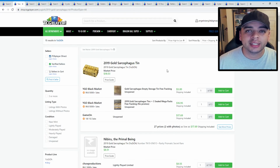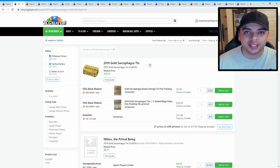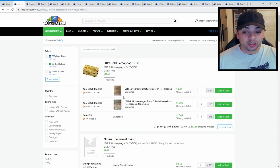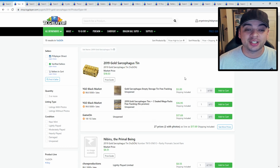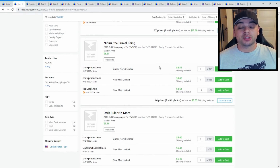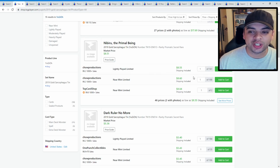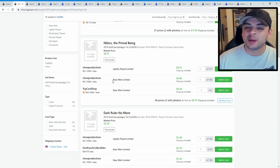Moving forward, looking at the 2019 Ghost Arc Tins, on TCG Player, they're being sold undervalued. The MSRP value of the 2019 Ghost Arc Mega Tins is $20. Looking over here, you can see it roughly around 17 and change. It's just going lower than even the current market price, which is roughly around $18. Looking at Nibiru, well, it was going lower, and now it's stabilizing roughly around $8.50. It's kind of weird to see the guy, Chow Productions, has 161 lightly played, and then 188 near-mint versions of 2019 Ghost Arc Megatins.